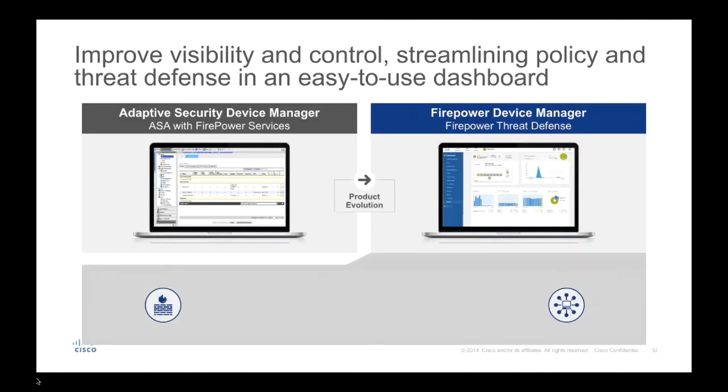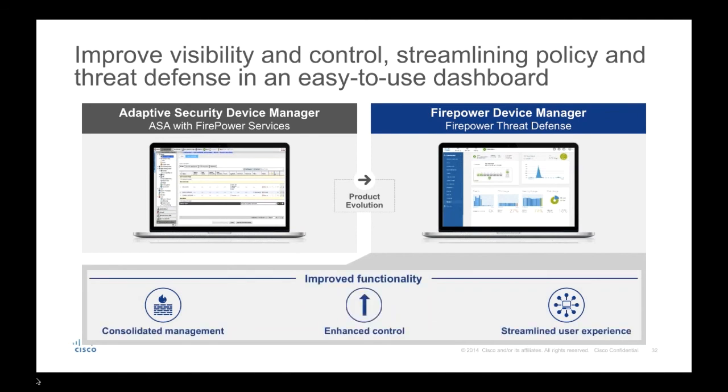What I thought I would do is just give you a quick look from a management perspective. What I'm demonstrating here is the on-box capability. If you're familiar with the Adaptive Security Device Manager, what we call ASDM for the ASA appliances, that's moved to the Firepower Device Manager, and we brought in additional capability for consolidating management, enhanced controls, and a much more streamlined user interface, a very modern web interface for the on-box.